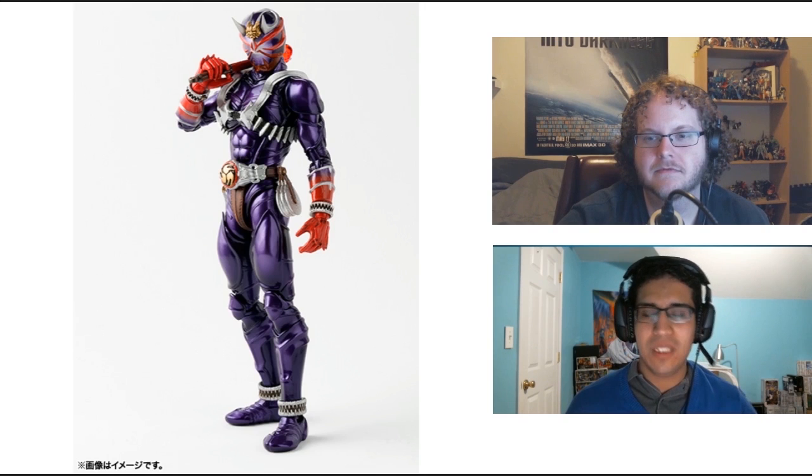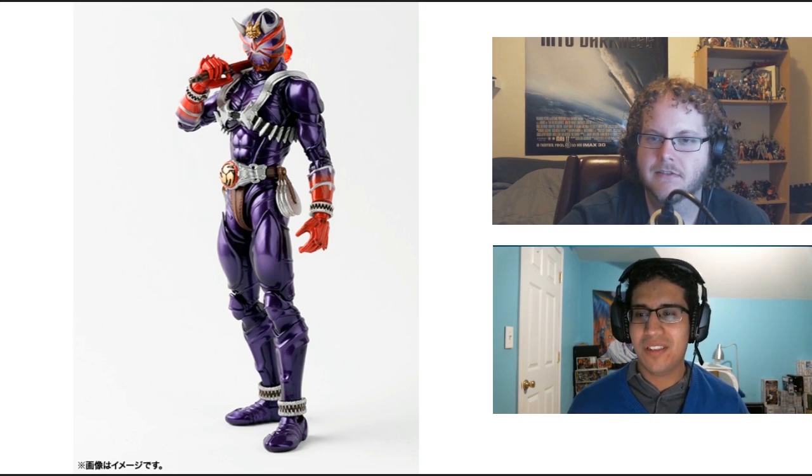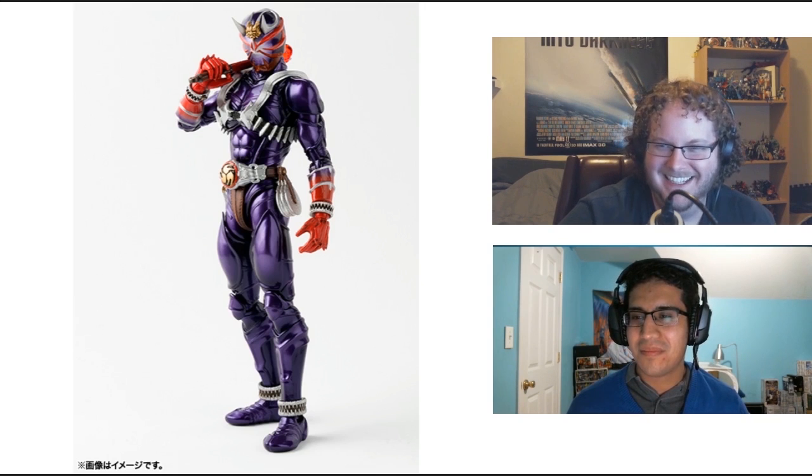And that's it. Kamen Rider Hibiki, he's finally getting the Figure-rts treatment. I think at this point we're all caught up with the Heisei Riders, aren't we? Yeah, that is kind of interesting too. The Heisei Riders are getting renewal versions, and he is just now getting his first entry into the Figure-rts line. Well, in his defense, no one really cares about Hibiki.